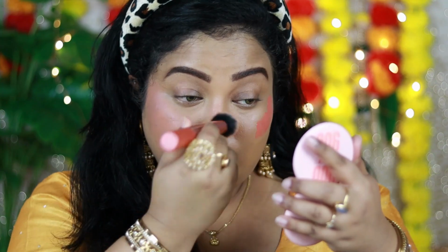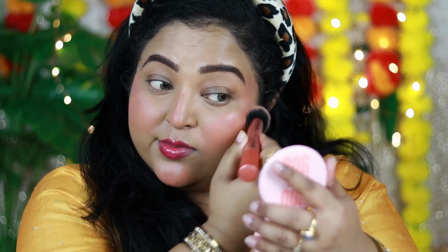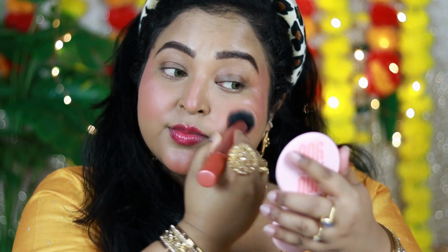So K-Beauty blushes are amazing. She has some amazing products, guys. Actually, K-Beauty has some really good quality products, guys, when it comes to drugstore stuff, and you can definitely check out her blushes. As you can see, a single layer of blush has given me this kind of color payoff, which looks so beautiful.